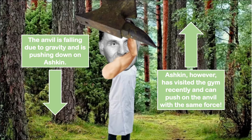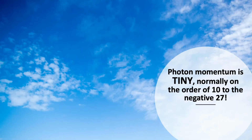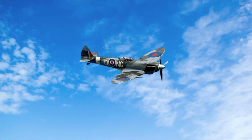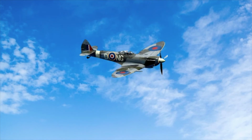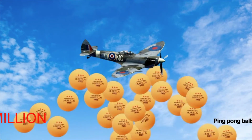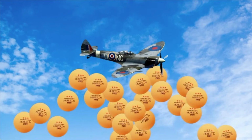And here you use photons, particles of light, to push against something. So even though they don't have a mass, they do have a certain momentum which can be used to push things. This momentum is really, really small for photons. So the optical tweezers for a tiny particle is sort of like trying to stop a jet from falling out of the sky by throwing loads of ping pong balls at it. For a jet, you'd need to throw about 200 million ping pong balls at it at any point in time, and this is similar for photons levitating a particle.